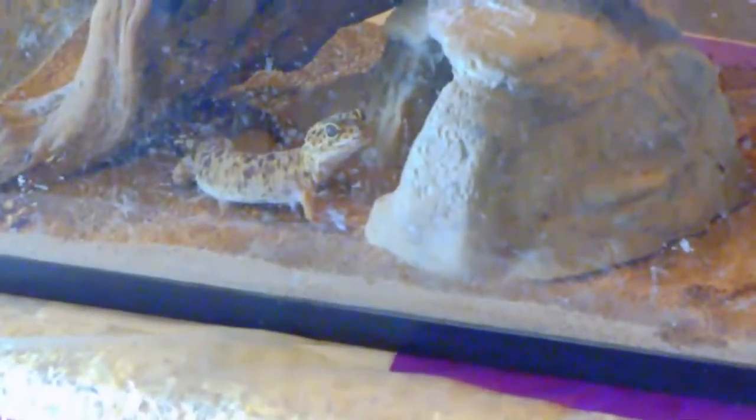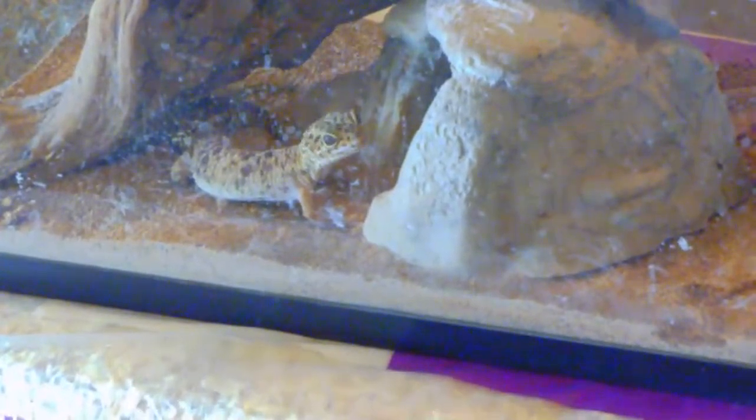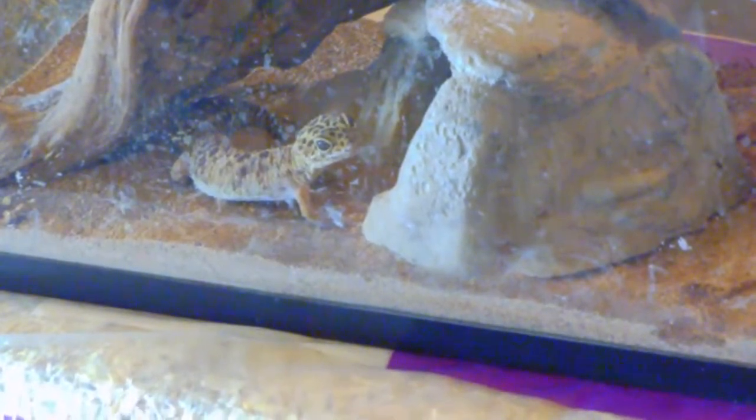Some of the pets, we often buy from breeders. But sometimes we inherit pets too. Sometimes people are tired of their pets for whatever reason. Their own son or daughter is going off to university, they don't want to take care of them. So Leo was actually one that we inherited.